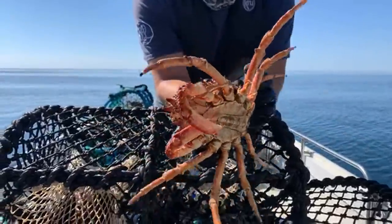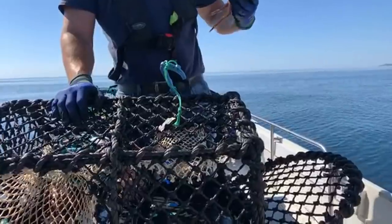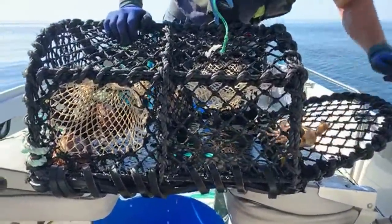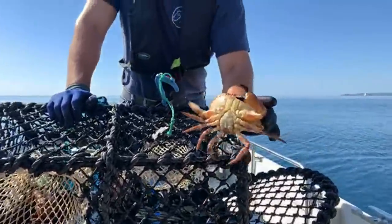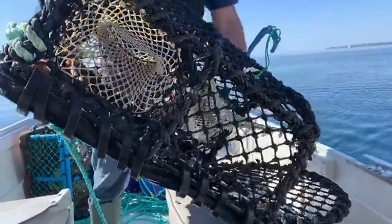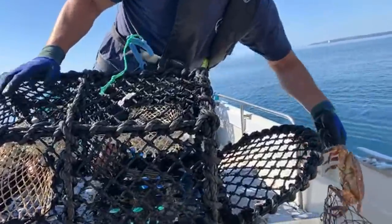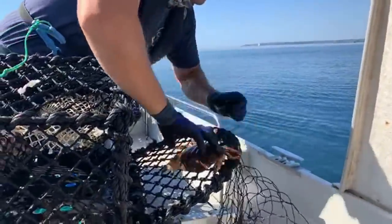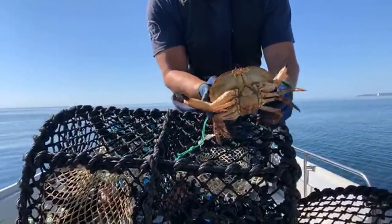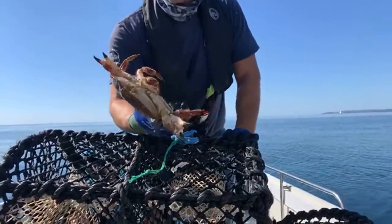What are we going to call this one? Spidery. Okay. Very, very original name for a spider crab. Little female edible. Well, there's some little ones stuck. They're in the corners, aren't they? Oh! Another female, but undersized. Too small. Can you notice that she's got one smaller arm?